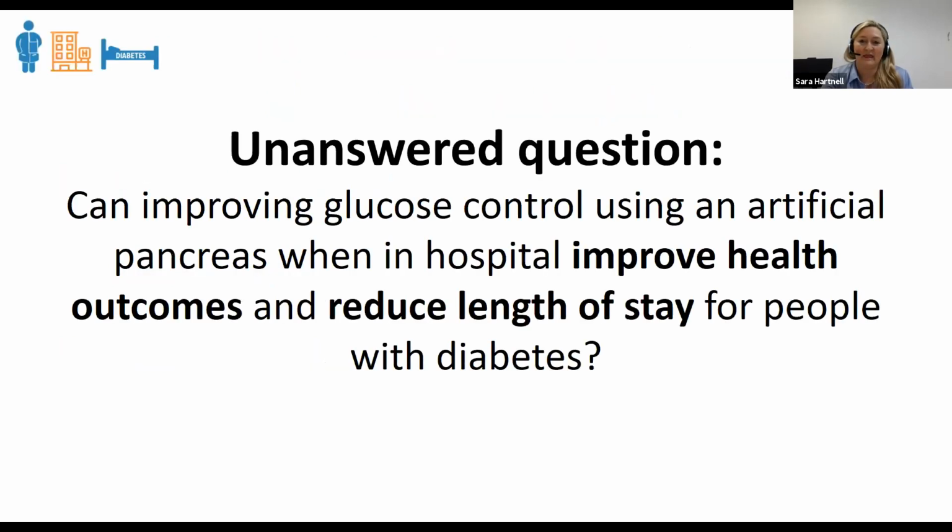So in terms of where we go next with this, I guess the unanswered question is, looking back at that data Charlotte provided in terms of the costs associated with managing inpatient diabetes, what we would like to see is if improving glucose control using an artificial pancreas when in hospital could improve health outcomes and reduce length of stay for people with diabetes, but that would take a much bigger study, which we're interested in looking into over the next couple of years.